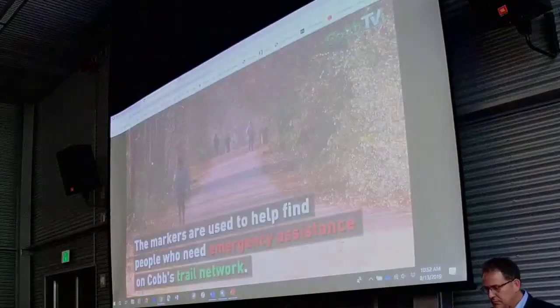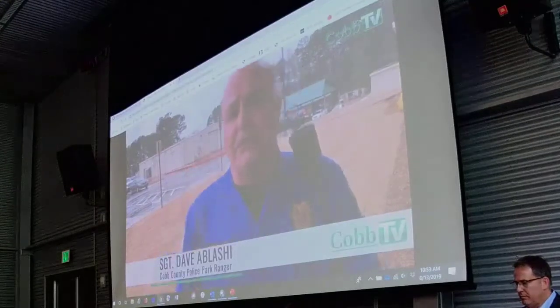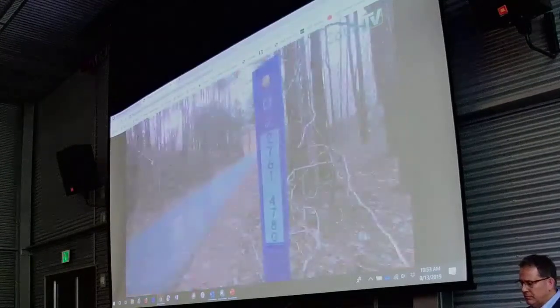We have signs that are going up on all trails, and then we have first night. What you need to know is these are about a quarter mile apart. There's an 8-digit number on there that when you call 911, you give that location. It doesn't just show up as a place on the trail.